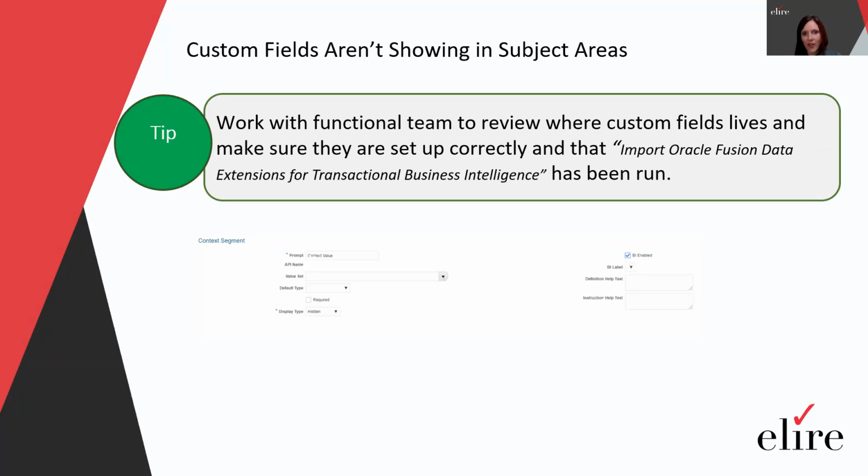That job is called Import Oracle Fusion Data Extensions for Transactional Business Intelligence. So it's kind of a mouthful. I believe it's a long job, but after it's run, if they're still not showing, then do some troubleshooting with that functional team member, but they should appear with those two steps.